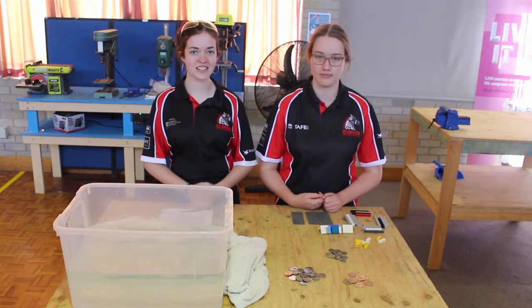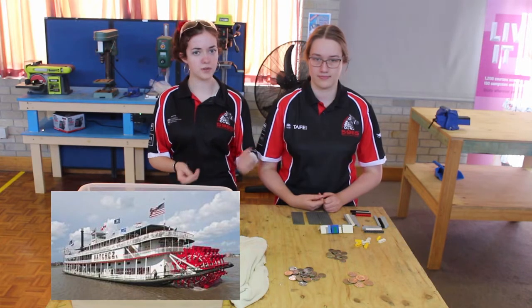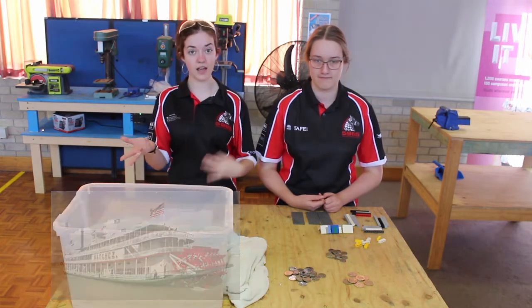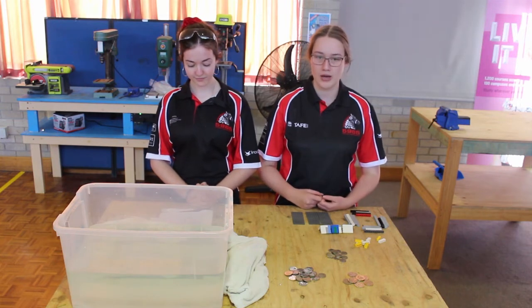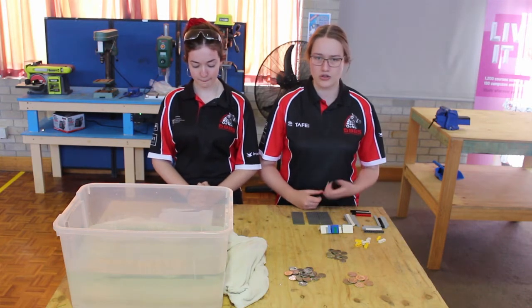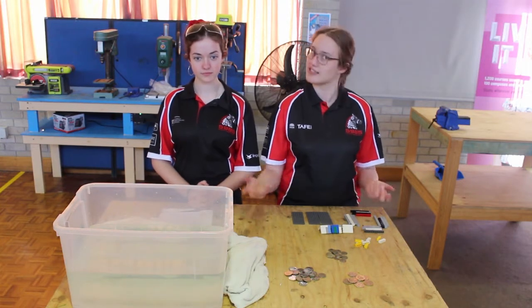Another fun fact is that over a century ago, steamboats were very popular for transport and for people and goods along rivers. Now that we understand how gravity and buoyancy work, we can brainstorm some boat designs. You can draw or write your ideas down on some paper. You might come back to these and change them after testing.